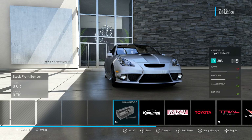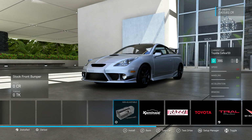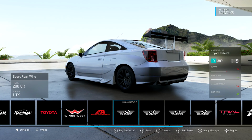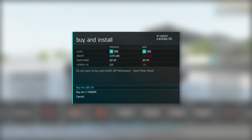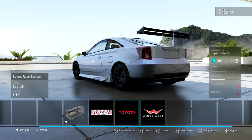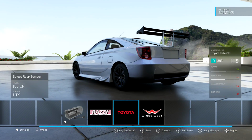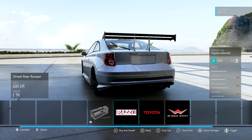I don't even know which one. I guess I'll keep the original front lip on it. Yeah, let's keep the original front lip on it, because I don't like that at all. And then for the wing, full rice. Oh my god, that looks disgusting. I can't believe that actually gives it downforce. Oh my god, this actually just doesn't look that bad. The original Toyota kit on it just doesn't look bad, because it looks stock. Pretty much.